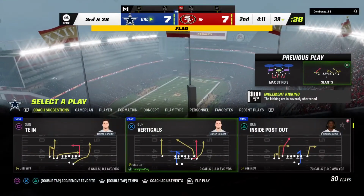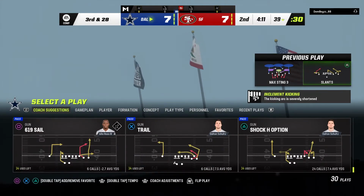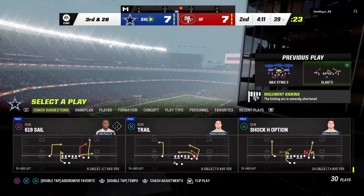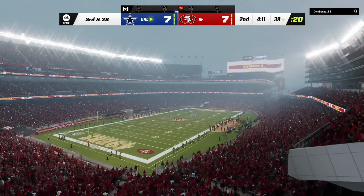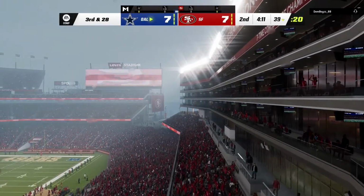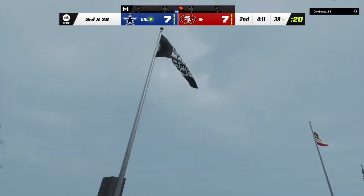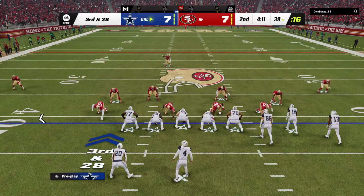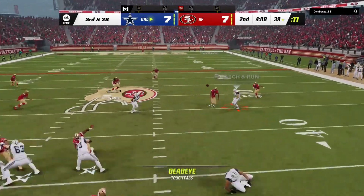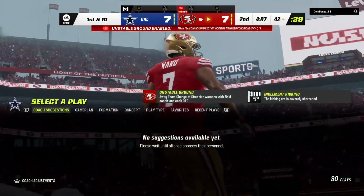So they accept the penalty, of course, and push the offense backwards a bit. After the delay, they're backed up even further for 3rd and long. Here's Prescott. And this throw will be intercepted. Picked up by Charvarius Ward. And the Niners are going to take possession of the football.